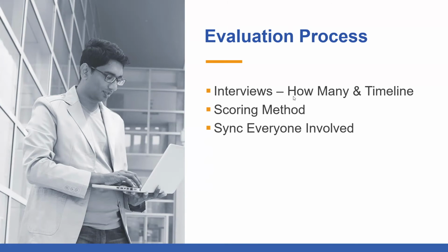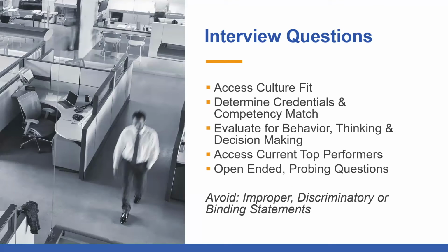And as far as interview questions, there are several things that you want to take into consideration, but most importantly, always make sure there's a culture fit. You can teach someone the job and what they need to do, but the culture you cannot teach. So always make sure that you're looking at the culture fit as you interview candidates and really interview for the credentials and competency match that's going to work best within your program, not just for the immediate future, but into the distant future. What's going to work across the entire organization, the different teams that they're working with as well, and really understand that you're evaluating for the right behavior, how the person goes through decision making and thinking on the job as well.